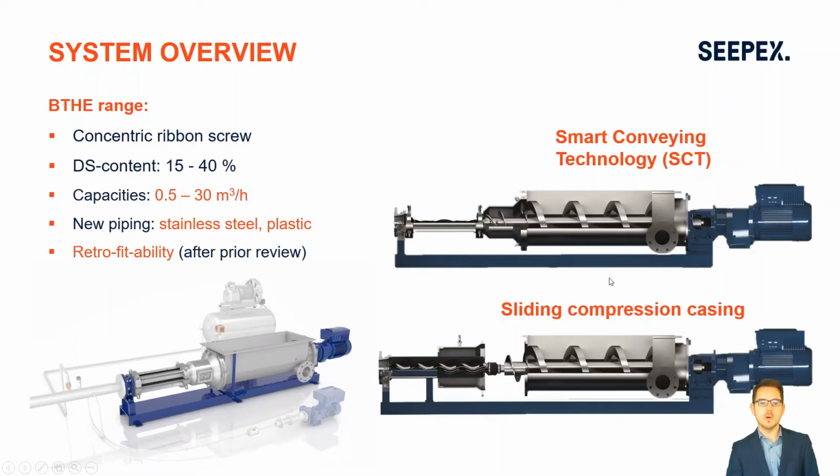And both those technologies can be serviced without any dismantling of the pipework. So you are quite quick. You have only a very short duration of downtime.